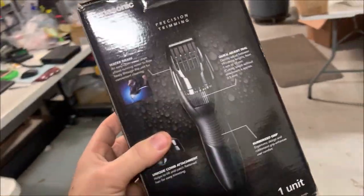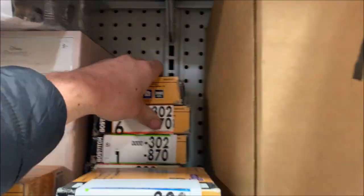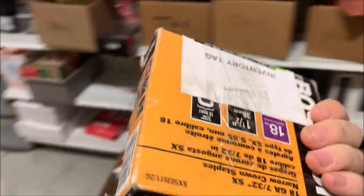Next is K2-1 right there. And that is going to be this thing, a Panasonic shaver, came from Amazon, sold for $29.99. Next is K2. We sold a box of, are these nails or staples? I can't see the picture because it's covered up. Staples.